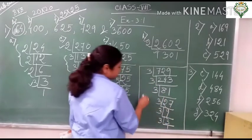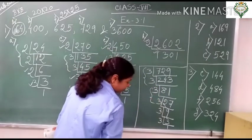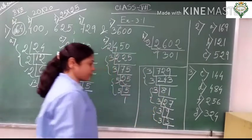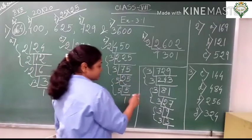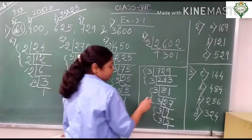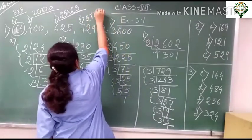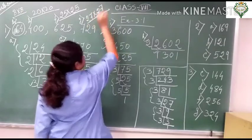again by 3. So now we are seeing one pair of 3. Again we are getting one pair of 3. Again we are getting one pair of 3. So ultimately we are understanding 3 into 3 into 3. 3 3s are 9, 9 into 3. That means it is the perfect square of 27 into 27.